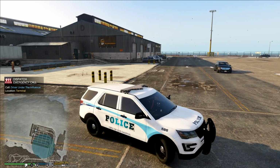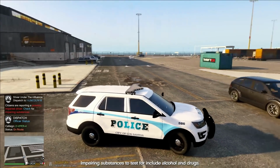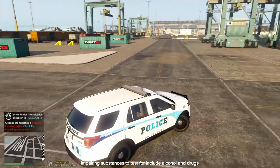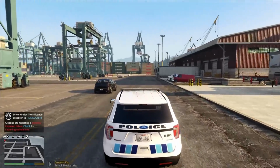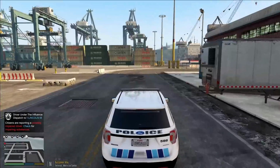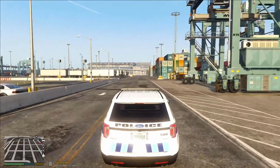Show me responding. 10-4, copy. 2-4. So dispatch says that there's a possible drunk driver in the port right now, so we're just gonna head on over to where the vehicle was spotted and see if we can't verify that.